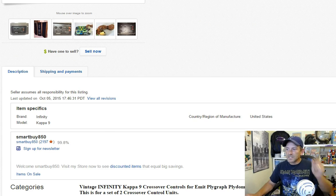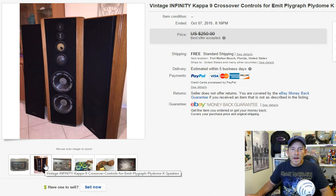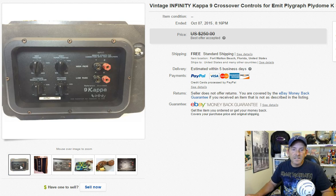Here's another thing on those speakers, those big Infinity Kappa 9s. Let me go to my second page here where I have these that I sold. These are the actual crossover controls, which were awesome. I tore them totally down. And here are the actual speakers that I had bought for $20 out of a storage unit. Paid $20, and these are the actual crossovers down at the bottom. These are the Kappa 9s. Let's see here real quick, and I will tell you what we got exactly for these. Okay, I actually got $212.50 shipped for these.